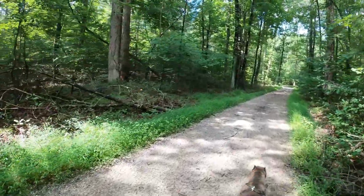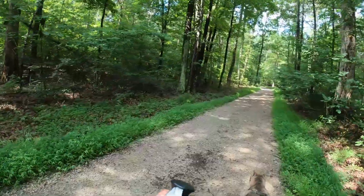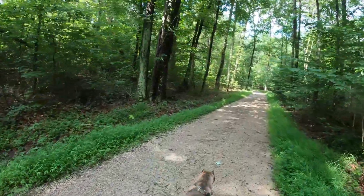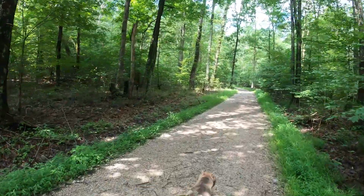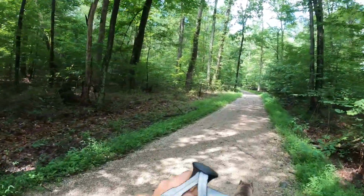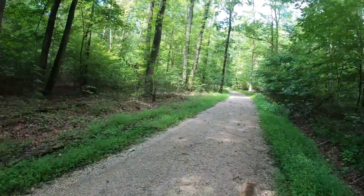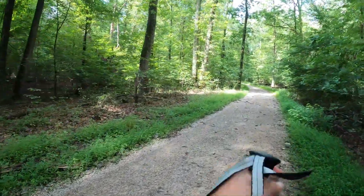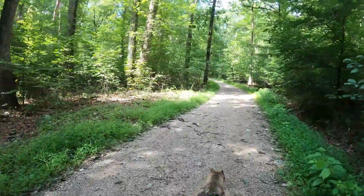Back down the fire road to the car. And we finished our hike before lunch. Definitely did not need the large supply of both dog and my food that I brought, or the 3 liters of water that I'm carrying. But I was prepared. So back home we go.